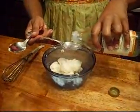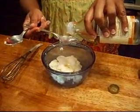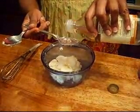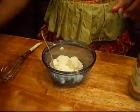Almond, excellent emollient, really good for the skin. We're going to put 2 heaping tablespoons of that. And we're also going to use macadamia nut.